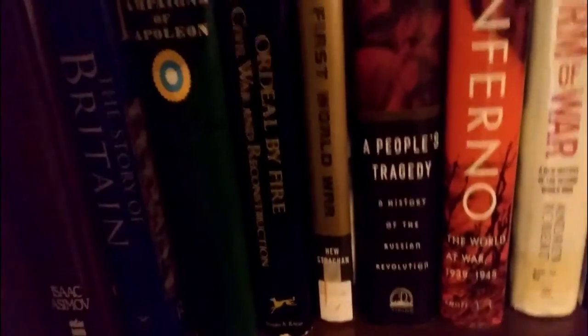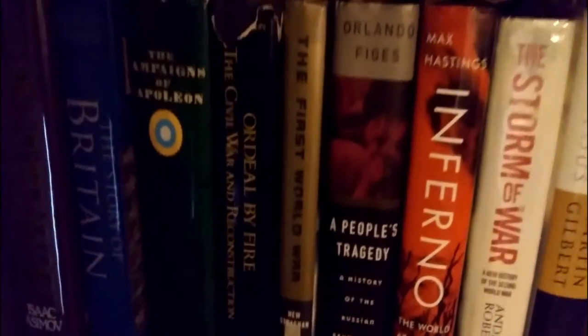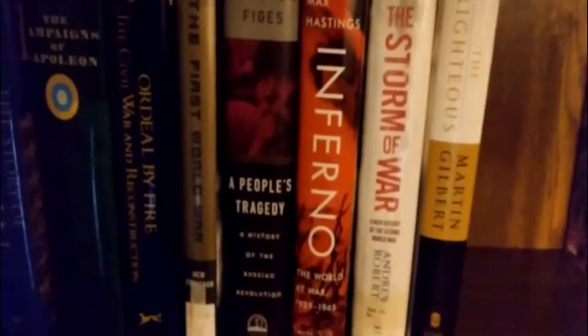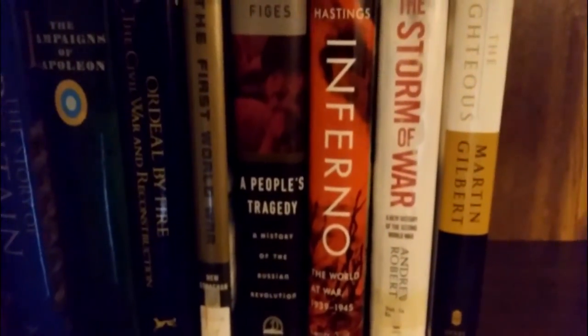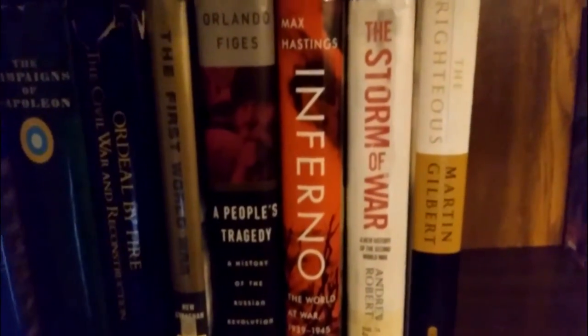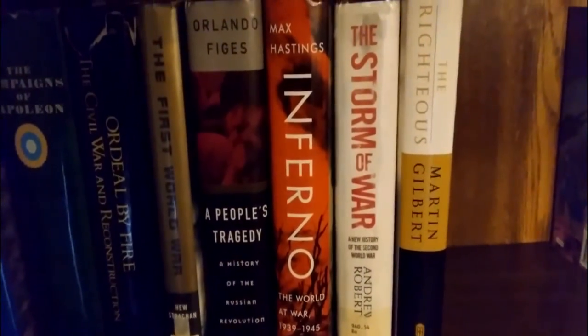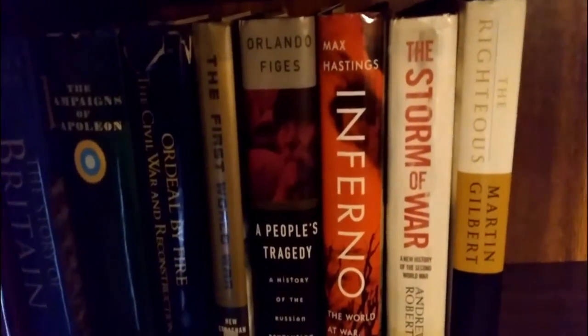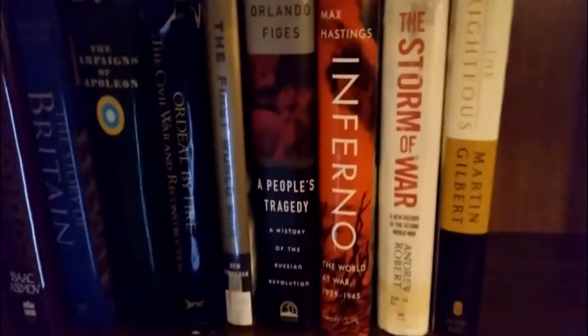There's Hugh Strachan's The First World War. We've got A People's Tragedy by Orlando Figes. I've got two histories of the Second World War. These came out within like a year of each other. Max Hastings' Inferno and Andrew Roberts' The Storm of War. They both have their strengths, both have their weaknesses. Just keep them both on the shelf.